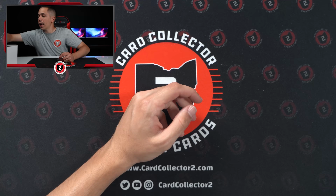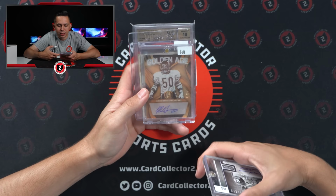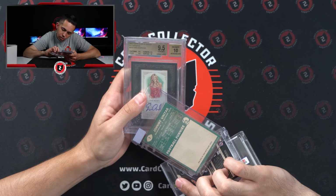And then, still going, picked up these four cards for 300. Got a Ditka patch auto out of 25, got a Singletary auto out of 25, a Johnny Unitas, 64 Philadelphia, I think. I think he said it was Philadelphia.